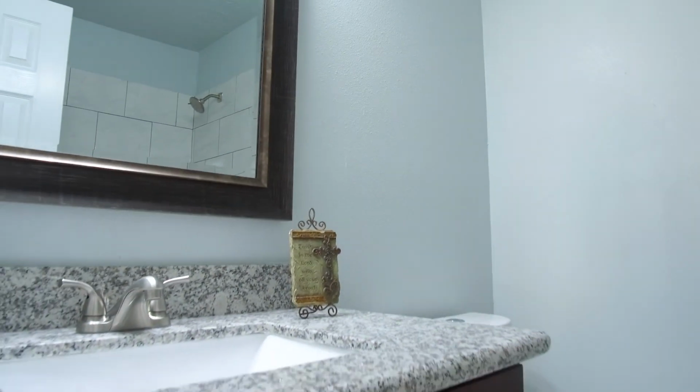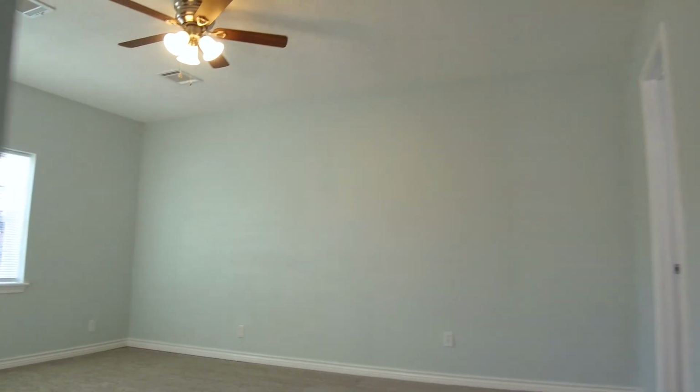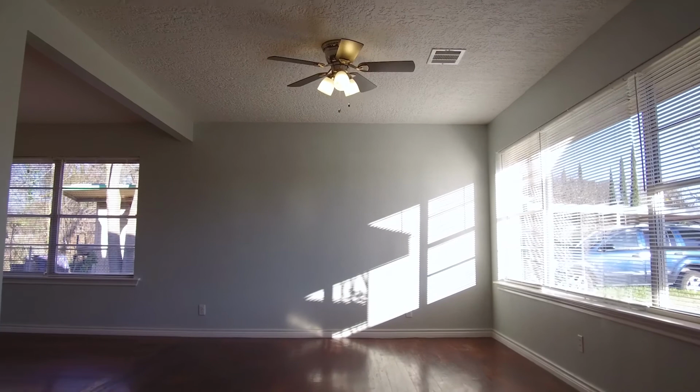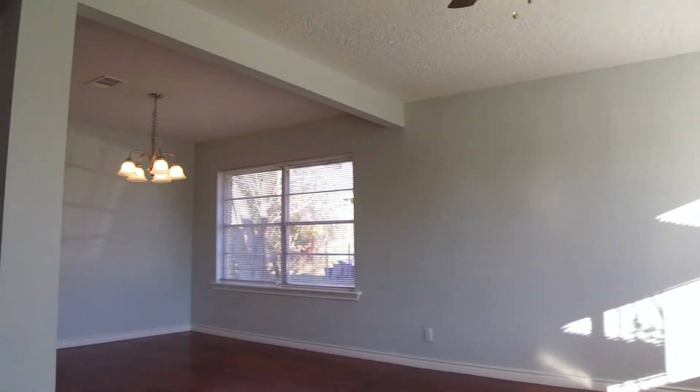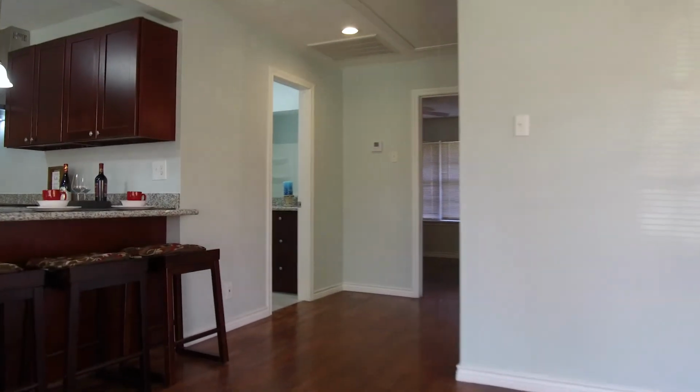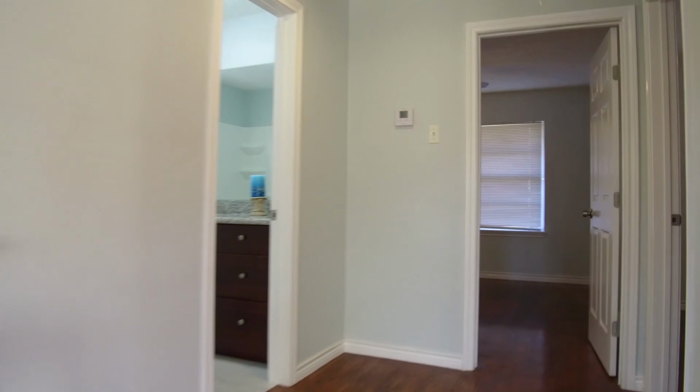There's two bathrooms in this home, along with three bedrooms. Carpet and tile floors. All the interior doors have been replaced and the ceiling fans and lots of blinds. There's a large dining room as well, nice and open. There's no back neighbors, so you can really enjoy the backyard.